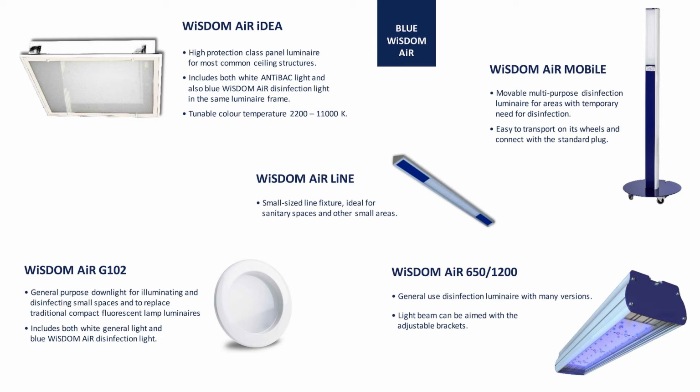And we also have the mobile unit that can easily provide disinfection into areas where the need for disinfection is only temporary, or you want a more economic solution to provide disinfection into several areas with one mobile unit. Then we have some smaller units for smaller rooms, for example toilets. We have the line profile luminaire that can easily provide the disinfection into a toilet, for example. And then we have the round down light luminaire, which also includes both the white general light and the blue disinfection light in one luminaire frame.